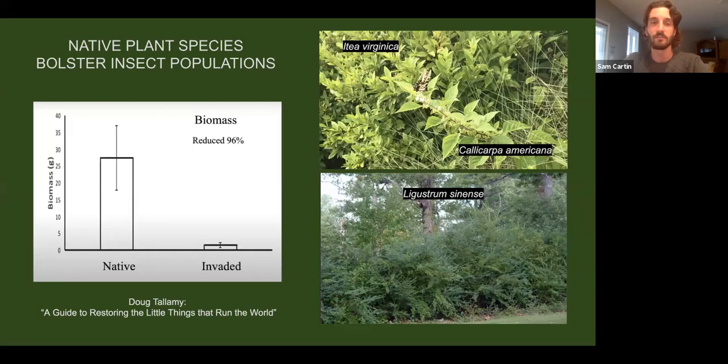So here on the left side, I have a chart that I borrowed from a Doug Tallamy lecture, a guide to restoring the little things that run the world. Doug Tallamy is really the man in native restoration. I'll dive a little more into him later. But this lecture is available on YouTube if anyone wants to look into it. This graph is a study where participants collected the biomass of insect life in a native hedge and an invaded hedge. So a hedge with invasive species. A good example of that is going to be the bottom right picture.